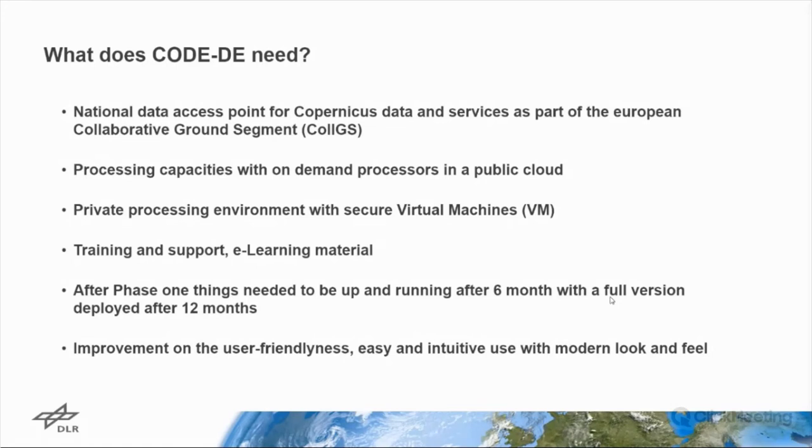And one of our key constraints was that we wanted to have the system in a user-friendly way, easy to use, intuitive with a modern look and feel. So we had a Code.de phase one project, and we wanted to build from this, and CloudFerro came into a second phase of our project. Next slide, please.